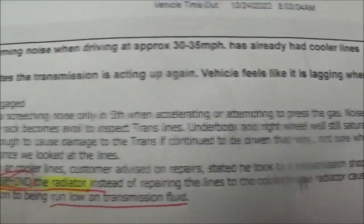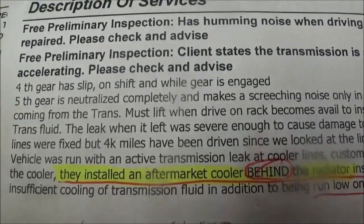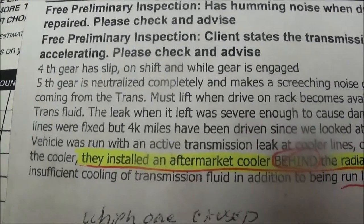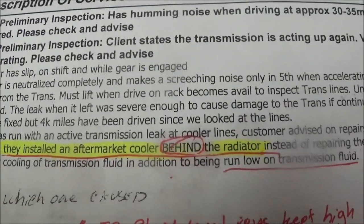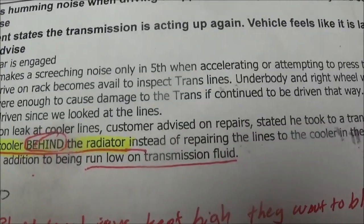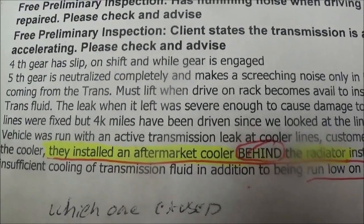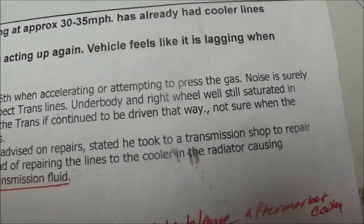Vehicle feels like it's lagging when accelerating. Please check and advise. So you got the fourth gear slip, yes. Fifth gear is neutralized, yes. And as you saw, I was driving, I can only go so fast before it slipped. But here it says they lifted on a rack, yes.